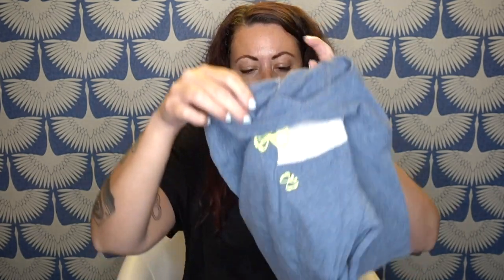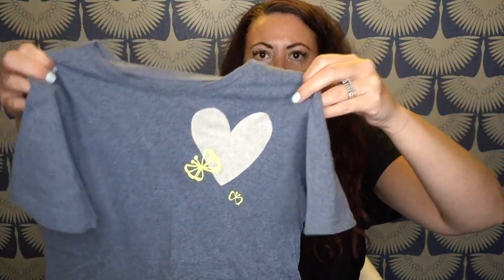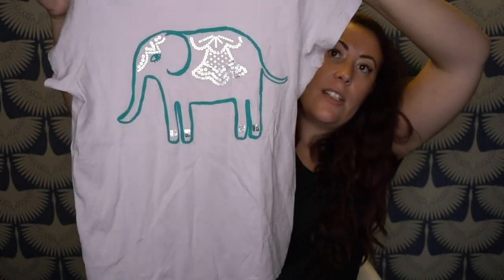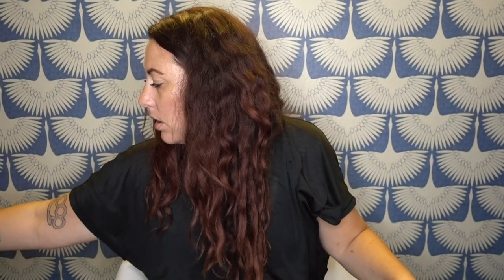Okay, and then as far as clothes go, shirts, there was a ton of Tea Collection, which makes some of the cutest stuff. Very good. And usually they're organic cotton, so just a lot of tees. So there's that one. There is this one with a little elephant that she's gonna love. And there is this tee. Is this Tea? Yeah, this is Tea. And it's just hi in all different languages. We love that.